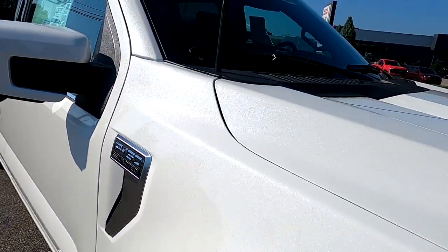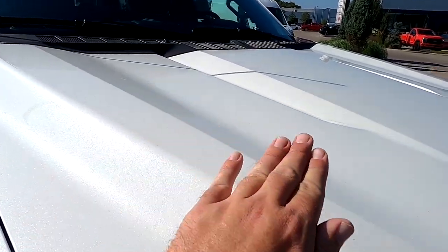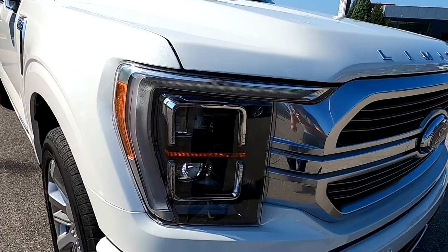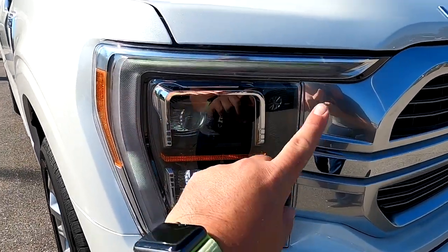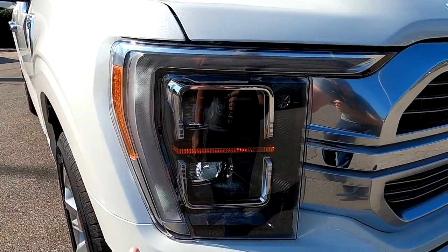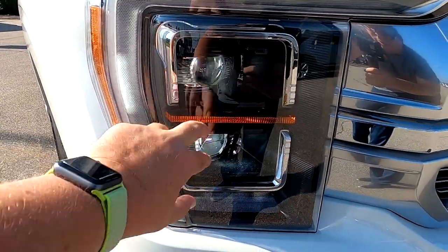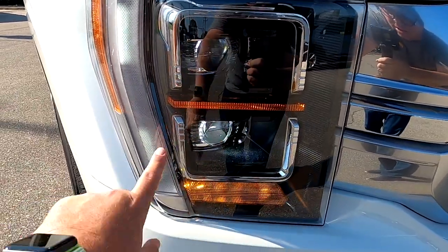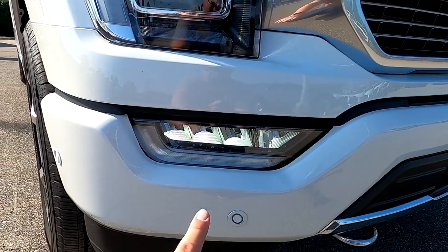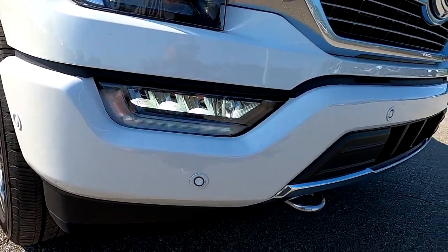As we move down the hood, as you can see, a sharply creased hood line with a lot of character lines in it, which is possible due to the aluminum structure. And here we do have a large headlamp complex. Have this big, large light pipe here, amber side indicators, dual LED projector beam headlamps. You have the amber turn indicator down below, LED fog lamps lower down. And of course, we still have our ultrasonic front parking sensors.